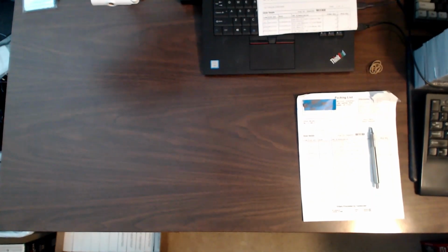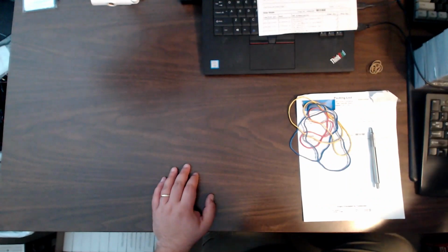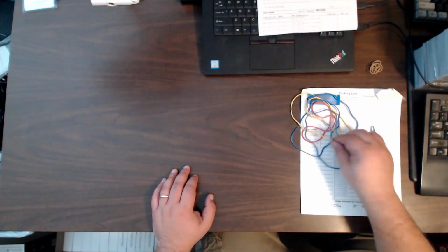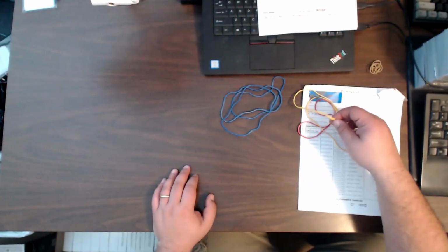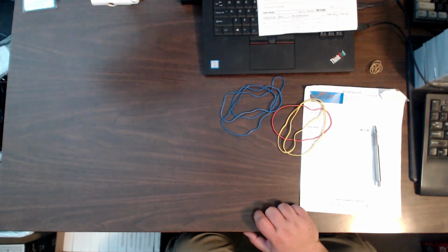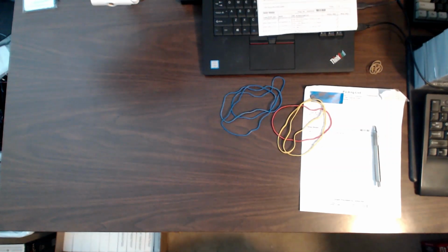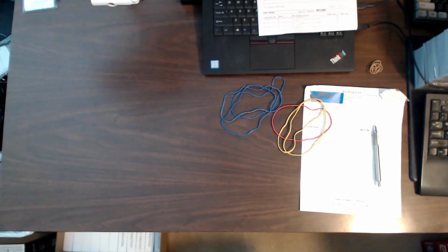All right. So let's see. We have 6 rubber bands. That is not going to be enough. Let me go grab some more rubber bands. Okay. Let's see, do I have any in the living room? I do not.